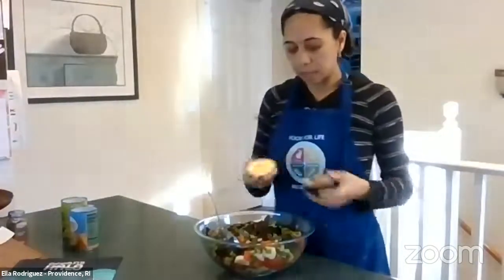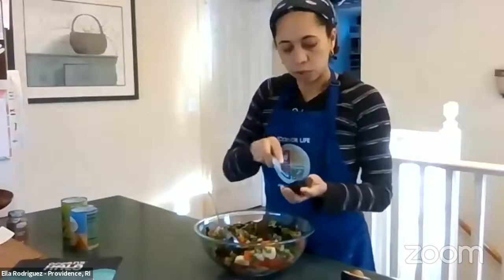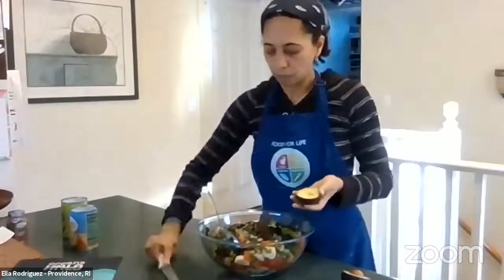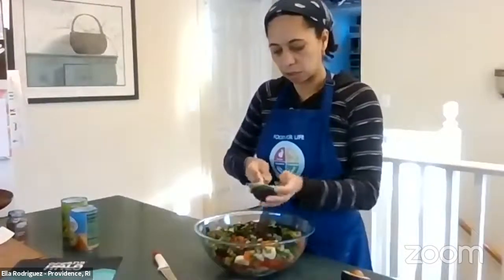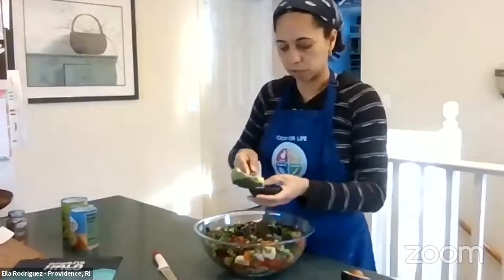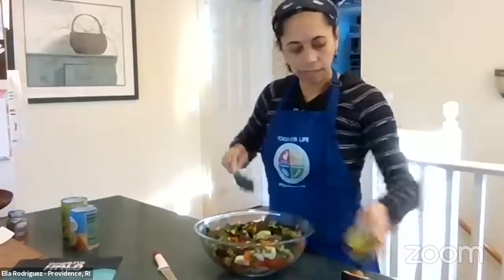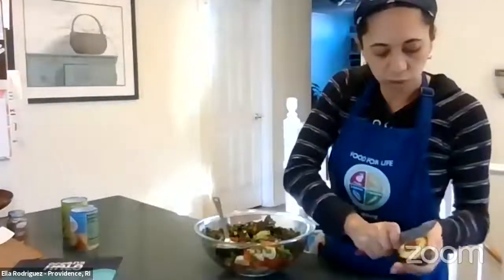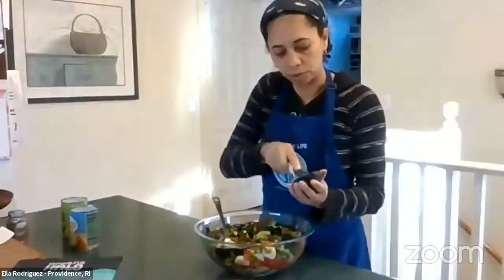And if you are not somebody who's concerned about weight loss, I highly recommend adding some avocado to it. So I'm just going to scoop up a little bit of avocado, nice and fresh, and the combination of those flavors is just really, really good. So we're adding a little bit of healthy fat, but if we're worrying about weight loss, then you can totally skip this. And you don't have to use the avocado part.